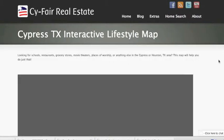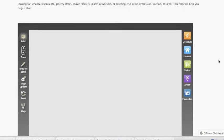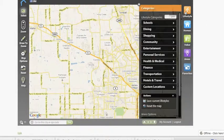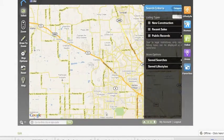You'll wait a second for the flash to boot up, and we'll see a map. So here's a map of the Cypress area, zoomed in on Cypress. Over here on the right side, you'll see some buttons. So you got lifestyle, which I'll go over in a second. First, let me click on homes.